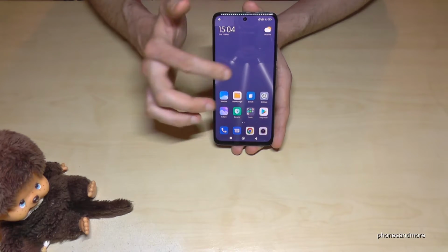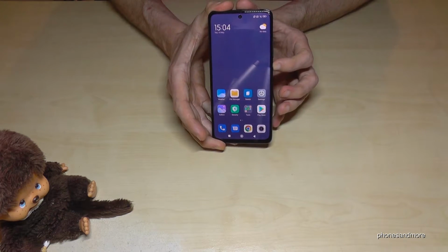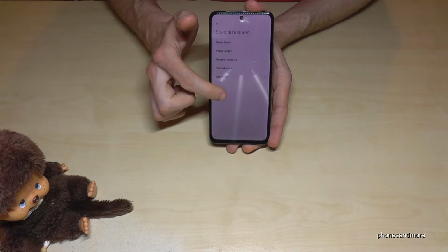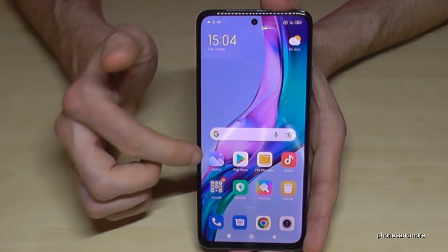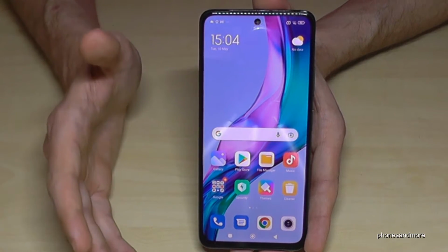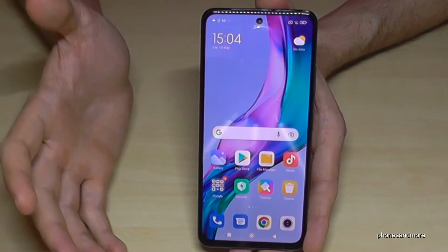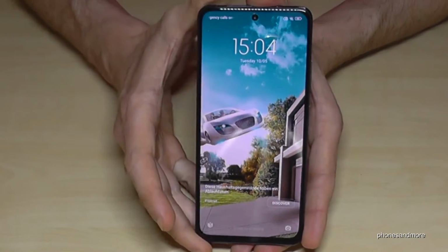Okay, now I'm in my second profile, but let me go back to my main profile because I want to show you how it looks there. As you have seen, I already have some apps and so on, and in my gallery I have some pictures, and I also have my own browser history here. Okay, let me go now to my second profile. So this is my main one, my regular phone. Okay, let me go now to my second space.